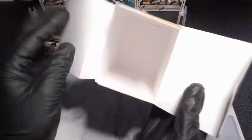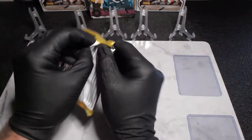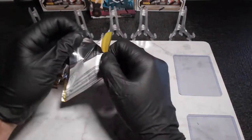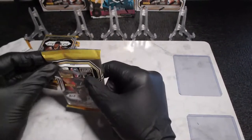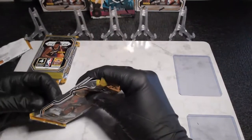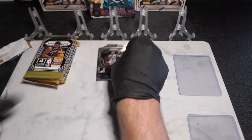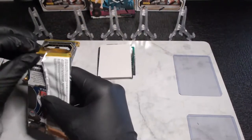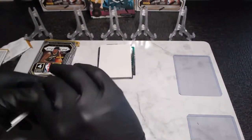We got the empty box right there. Let's get to ripping. We'll do a few packs at a time. Try to move by pretty quickly. Won't want to keep you guys on your Friday night. I'll be as gentle as possible with these cards for you guys. Get a few packs cracking. We'll get this thing going. I hope everybody hits what they're looking for this evening.